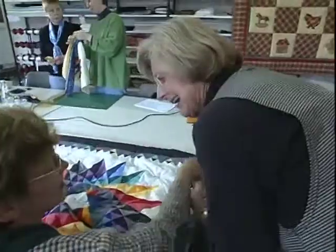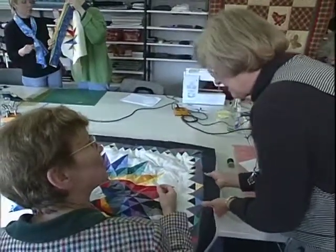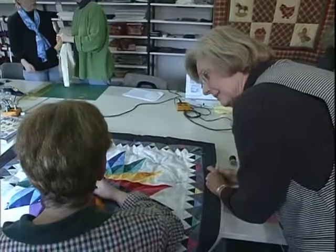When it is thicker, it is harder with short needles, yes, because of the thick batting. So you have 2 layers of batting.